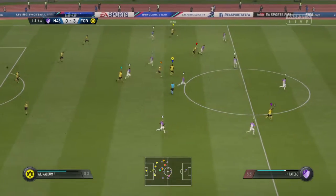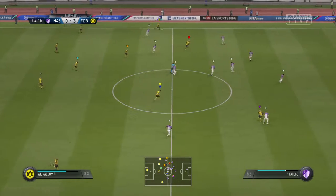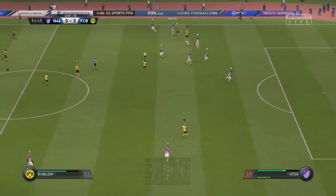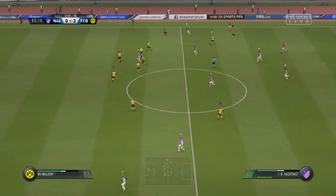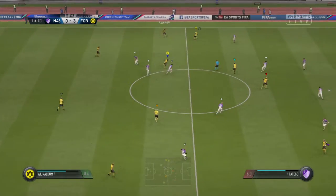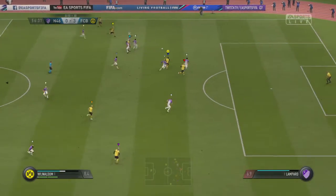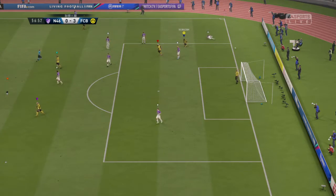Strong, powerful clearance. And now Messi. Here's Son Jung, Rosicki. That'll be a free kick.